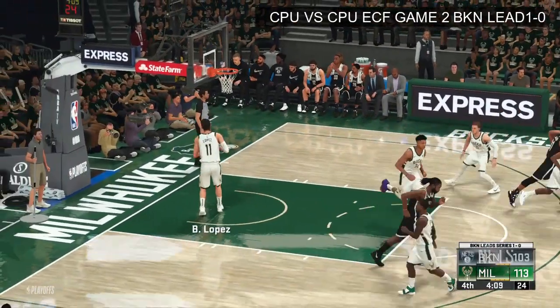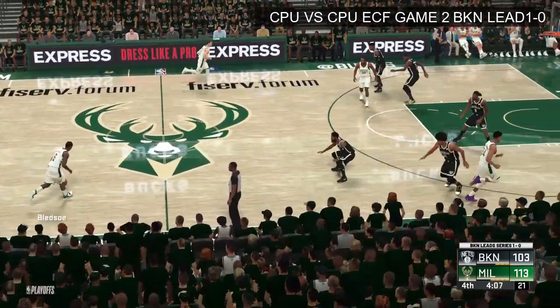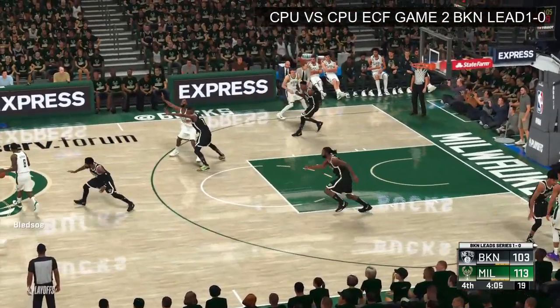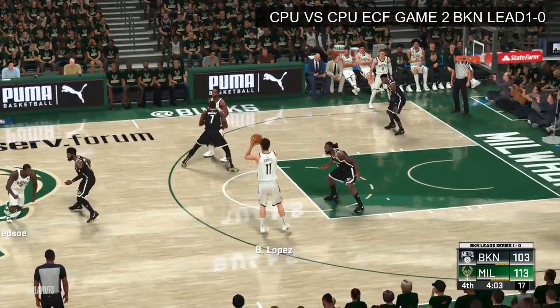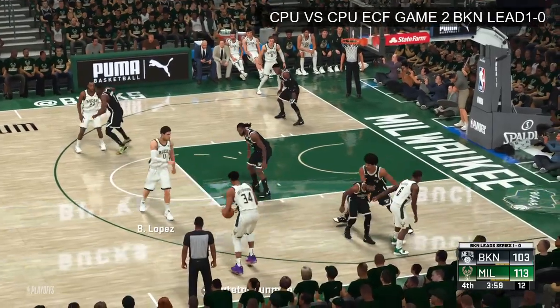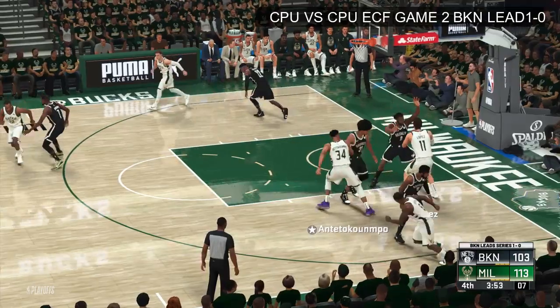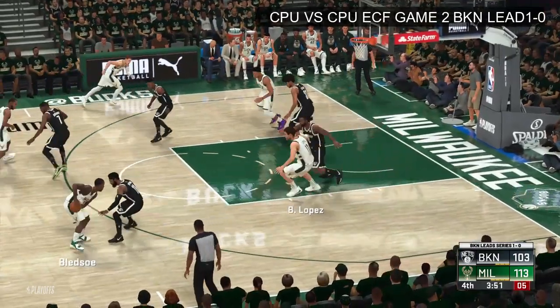And KD drops them both. And that's another area where he is just a superb player. Excellent at the free throw line. Lopez outside. He dishes it to Antetokounmpo. Lopez inside, guarded by Jordan.